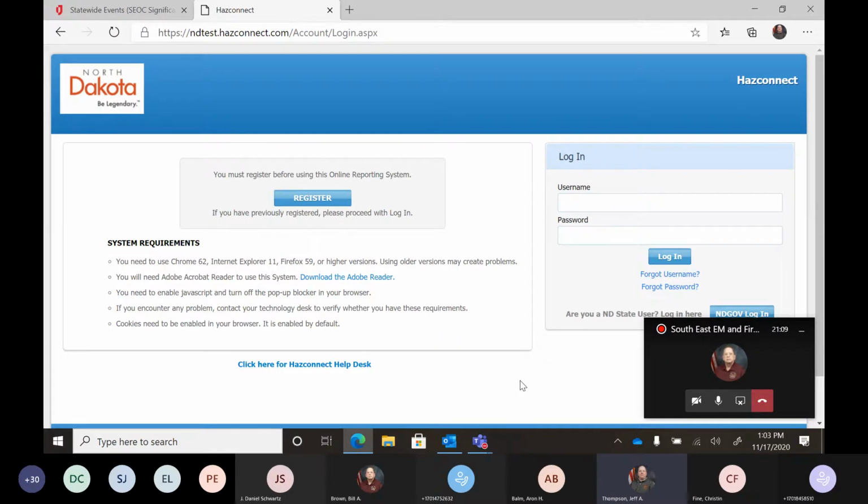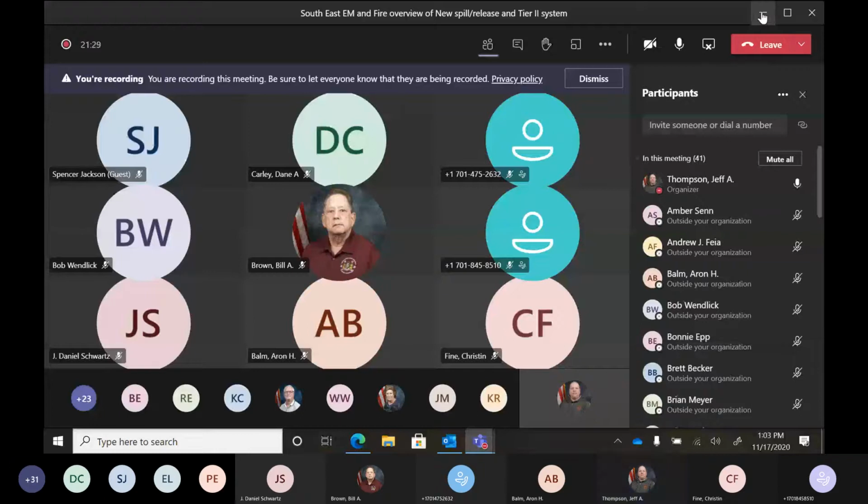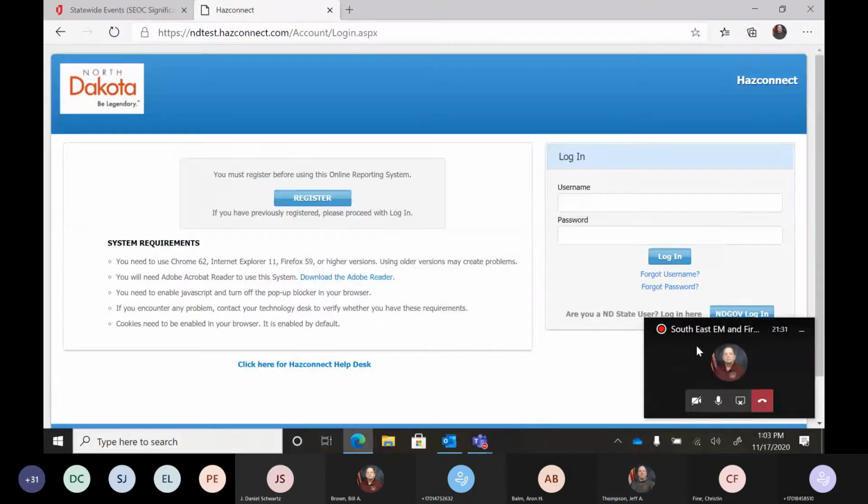On Thursday, we will do a Tier 2 reporter session that'll walk through how they fill out the form that goes to the emergency managers and the fire departments. And on Friday, we'll do a spill/release report session for anyone that has a spill or release. On Monday the 23rd, we will also do an evening session for the fire departments and the emergency managers, to help with some of the volunteer or part-time emergency managers and volunteer fire chiefs that need to also see the system.